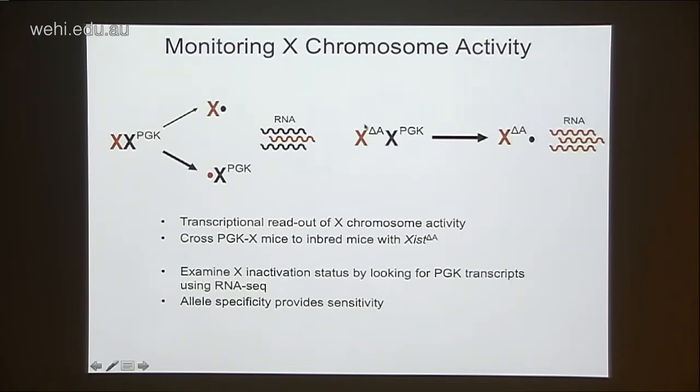So what we've done, again, we've taken the Xist delta A, crossed that to PGK. And we know then that this forces non-random X inactivation of the PGK chromosome. So in these cells, we expect to see only RNA from the inbred chromosome. And then by RNA sequencing, we can look for re-expression of the PGK allele when we knock down Setdb1. And so the importance of this system really is that using these SNPs, we can detect small, subtle changes in the level of transcripts that may not be detected if it's only, say, 1 or 2% of cells reactivating their inactive X. We'd be able to detect that by RNA sequencing, which might not necessarily be reflected in the change in the total level of RNA for a given gene.